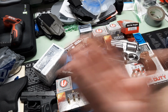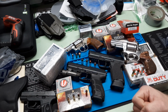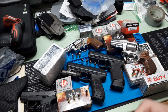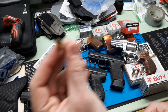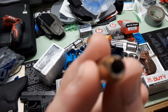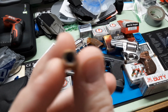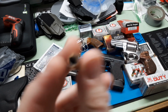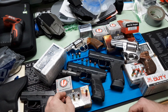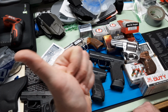Most hollow points do not expand fully or uniformly, even if they're expensive brands, in barrels shorter than 3.5. The only two that I would recommend, and they're hard to find now and expensive, HSTs went from like $30 a box to $50 a box. If you're lucky enough to find them, get 124 plus P HST. Get some if you can. That is your number one choice.